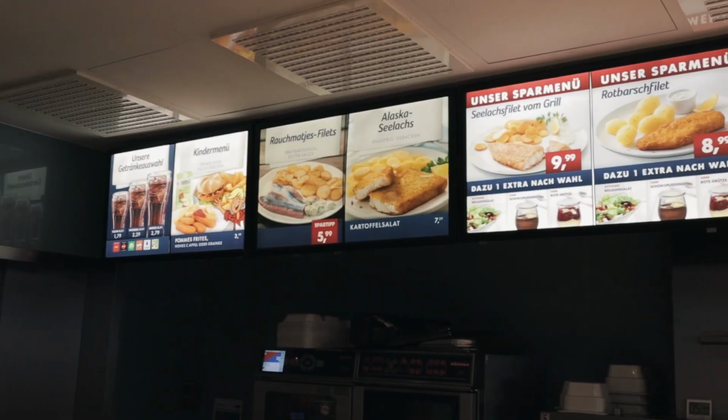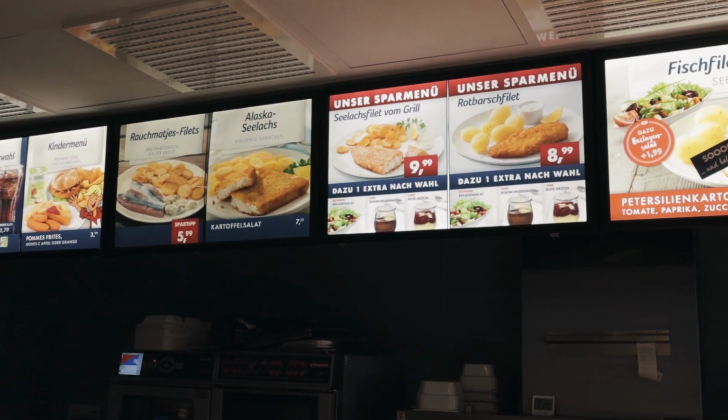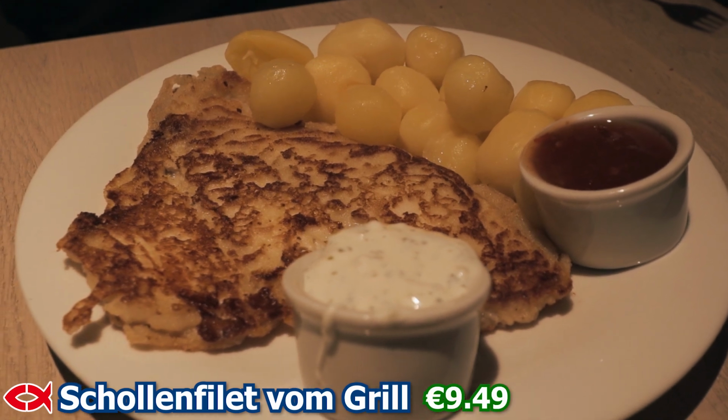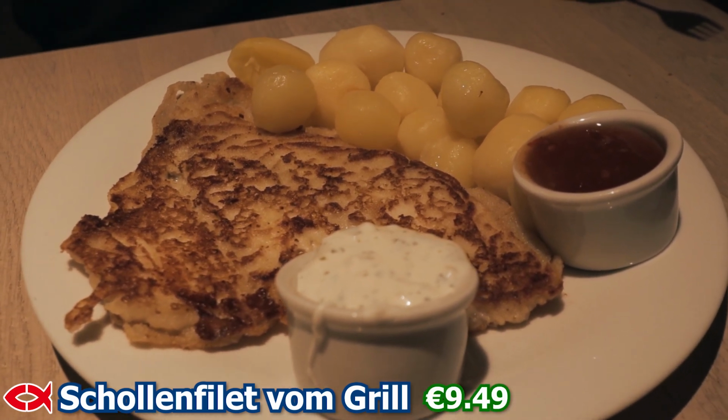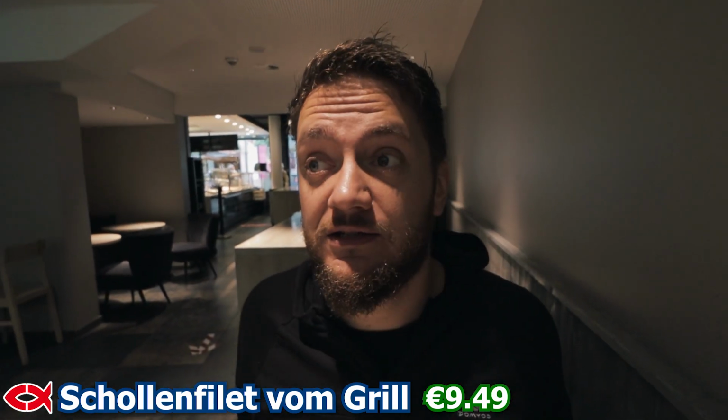All right, for the grand finale, we have a real dish at Nordsee. At Nordsee here, they also have proper dishes with a fish fillet, battered fish with potatoes on the side. So we got one. Yeah, I think this is around 10 euro, so it's like a full meal. And to be honest, this exactly looks like an omelette, like a Pfannkuchen. But it's the classic Schollen filet.